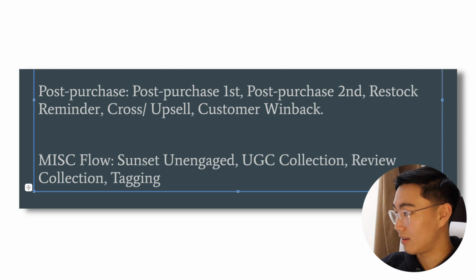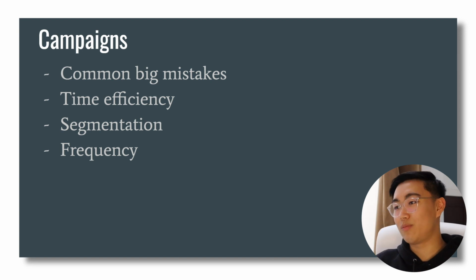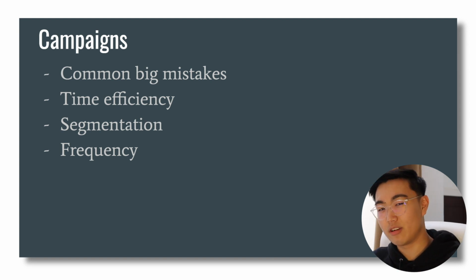and they're going to be a really high converting segment. Next, I want to talk about the campaigns, some common big mistakes people make, and then where to spend your time and how to actually work efficiently with emails.